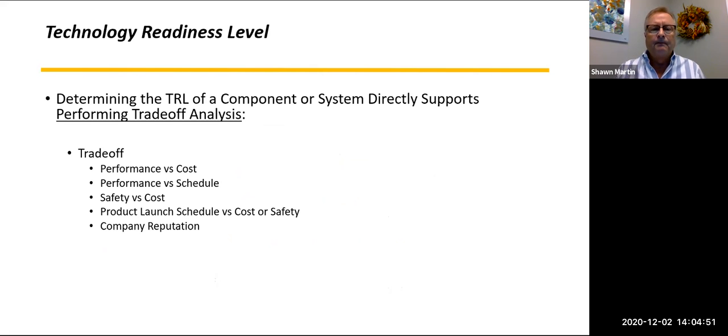So TRLs, technology readiness levels. When you determine what it is for a subsystem or a larger system, it's important to help you with trade-off analysis, to understand your risk of maturing that part with regard to performance, cost, schedule, safety.